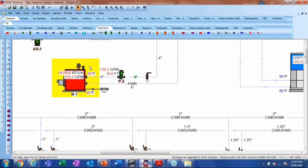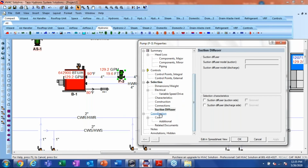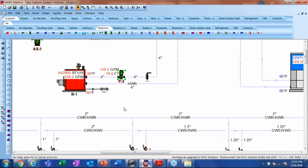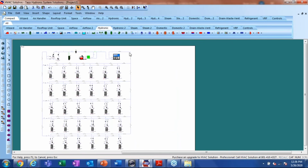If the boiler that you're ordering is coming with the pump, you don't have to schedule that pump. You can double left click on it, and under coordination, you can uncheck equipment schedule. So now that pump won't show up on the equipment schedule, so you don't want to double order. You could do something like that if you'd like, so keep that in mind. So I've got my piping up here.